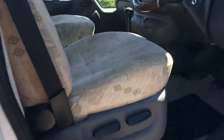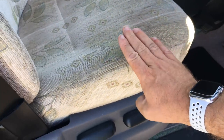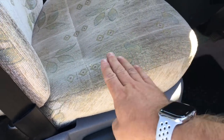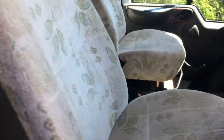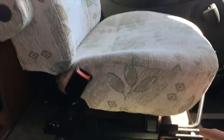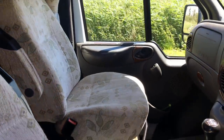So the driver's seat is fixed. What I mean by fixed, obviously it slides up and forward, and the rear seat for comfort, but the passenger seat, on this lever here, you just move that, and then that swivels round and creates more living space, as it were.